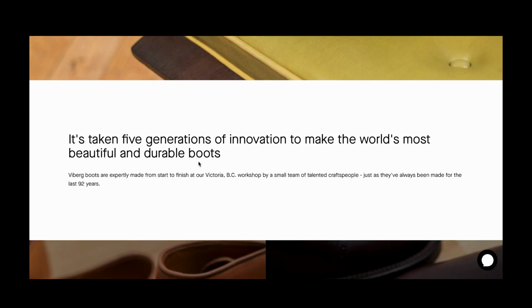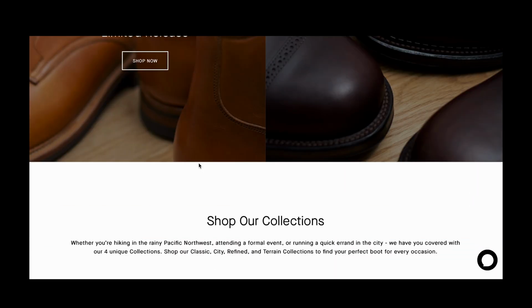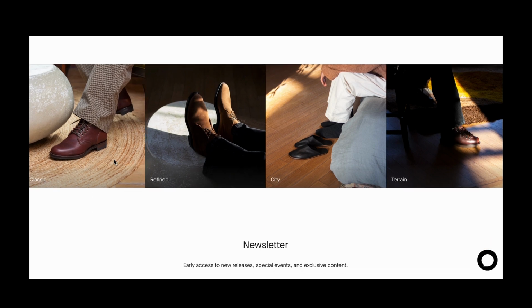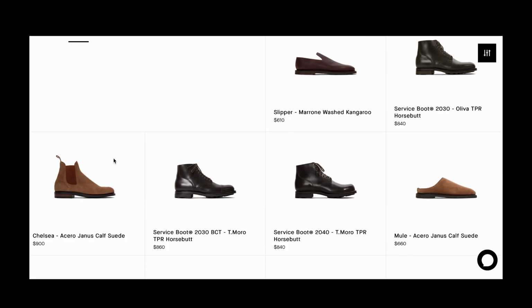Viberg is a hugely well-known brand in the boot community. They have been in production since 1931. They are still family owned, and the quality of their product is considered to be around the best. I mean, just top of the end boots. There's really not a better brand than Viberg at its price point.